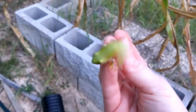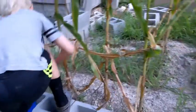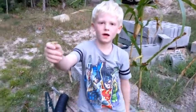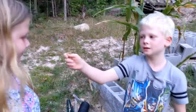It's just a good day. It is. A good day. So, green tree frog. A worm snake. We found a baby green anole. A baby bunny. A good day.